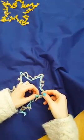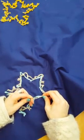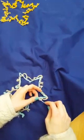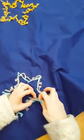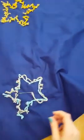Oh, see, I'm going to go back through this other way now. Hopefully that works. Yeah, there we go. All right, just enough floss. Or yarn. Okay. Time to snip.